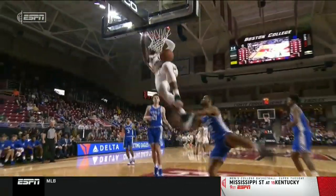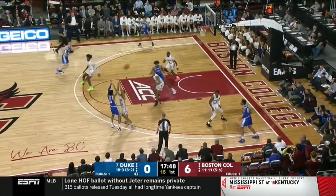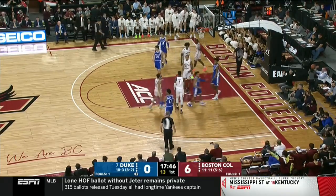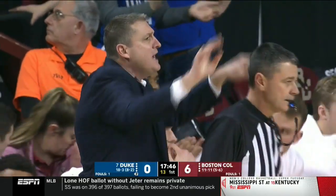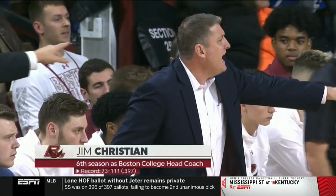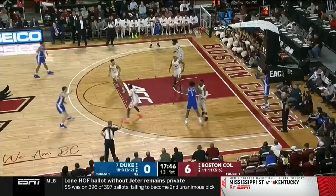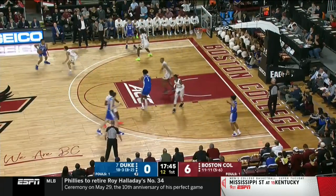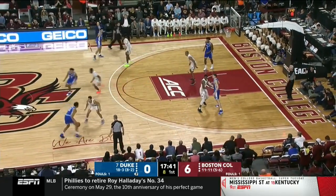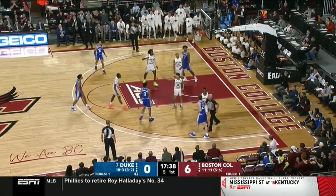That was Mitchell with the look. He is, as I mentioned earlier, really good passer from the high post. He puts it down. It's a quick 6 spot inside for Boston College. The ball is knocked out of bounds. It'll stay with Duke. There is Jim Christian, the head coach of the Eagles. He is in his 6th season here at Boston College. Going to celebrate his 54th birthday on Thursday. A little early present if he could pull the upset against the Blue Devils. Well, beating Duke is the gift that keeps on giving. I mean, that's something you can build on.